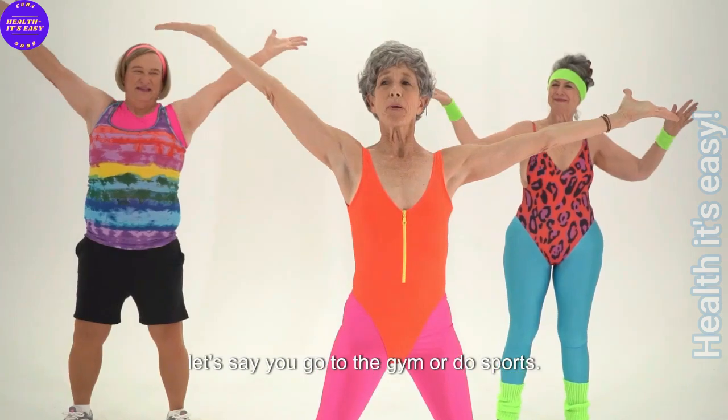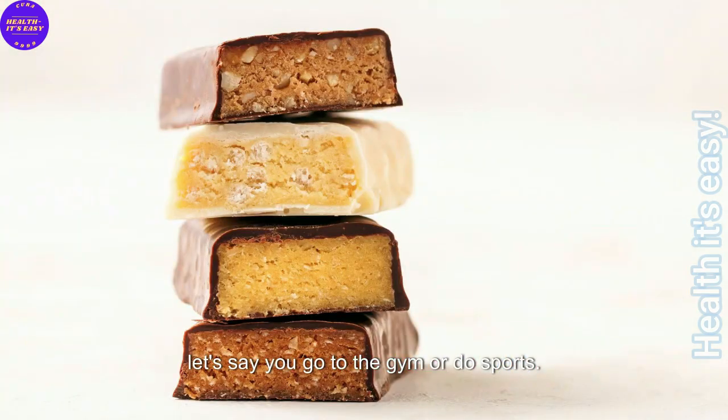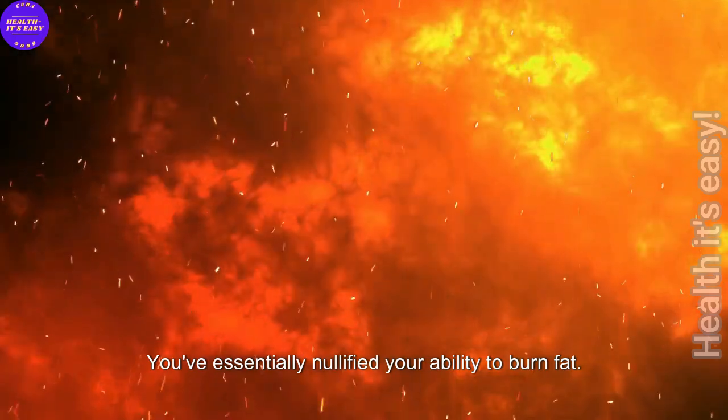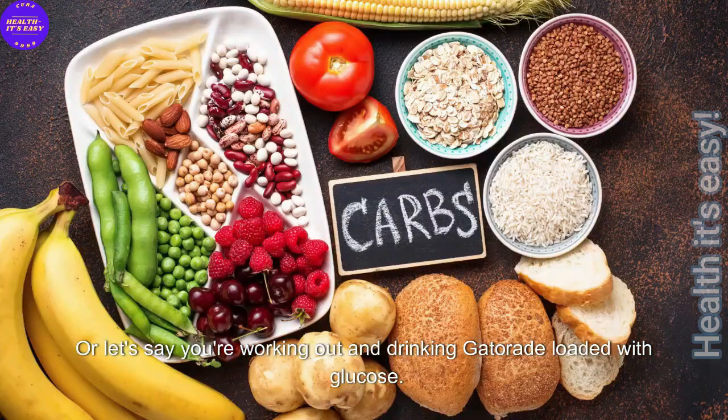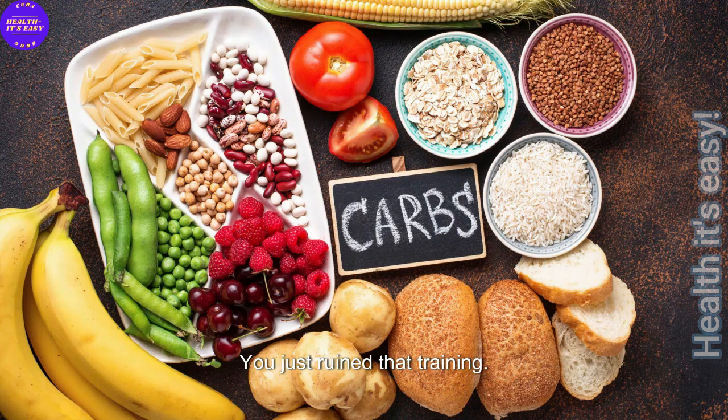Let's say you go to the gym or do sports. You eat a pre-workout protein bar loaded with sugar. You've essentially nullified your ability to burn fat. Or let's say you're working out and drinking Gatorade loaded with glucose. You just ruined that training.